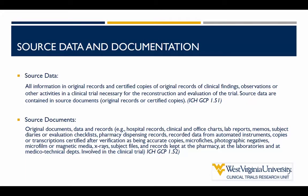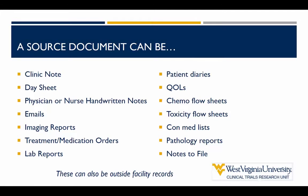Now, ICH GCP has these definitions of what source data and source documents can be. We are all familiar enough to know that those are the original records. A source document can be a clinic note, a physician or nurse handwritten note. Back in the old days before EMRs, it would be paper towels that you take in your chart when you're collecting vital signs. It could be whatever it is that's there. That's the original source. You don't want to retype a note that you have handwritten to make it look great. You want that original source document.